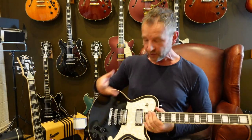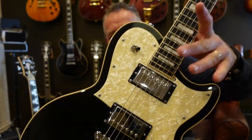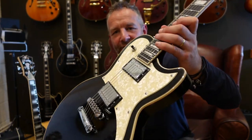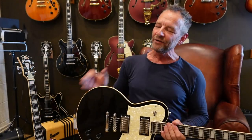Let's go through some of the specs about why I think they're so gorgeous. The metallic finish is rather lovely, but you've also got this beautiful, what they've done for 2021 is made all of their pearloid, anything that's got pearloid in it, it's got this beautiful vintage colouring. I'm not a big fan of bright white pearloid.